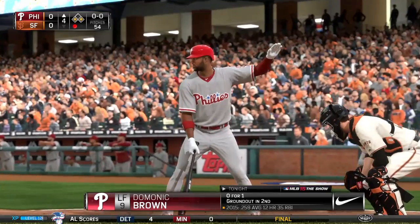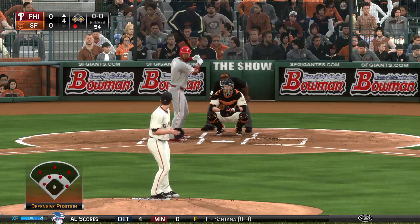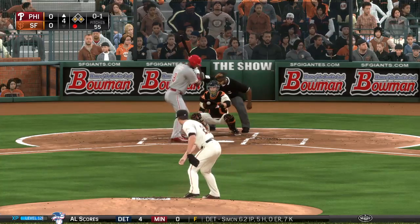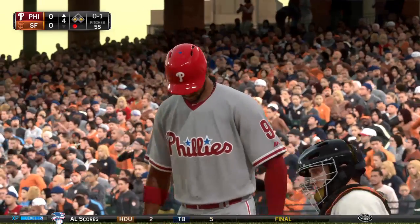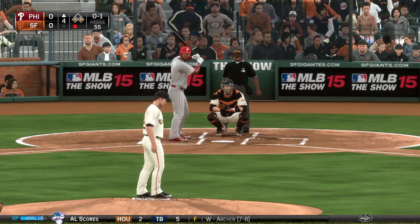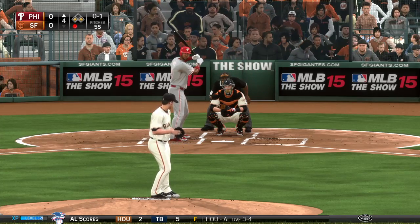Dominic Brown will dig in. He reached on an error his first time. Runners lead from first and third. Here's the pitch. Cut fastball taken for strike one. Now at the plate, you're looking for something up in the zone. Try and keep it in the air. Make sure you don't hit into a double play. Pitching has the upper hand early as we're scoreless in inning number four.